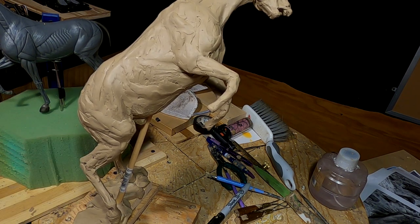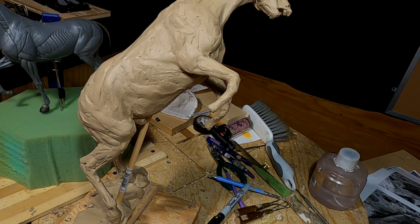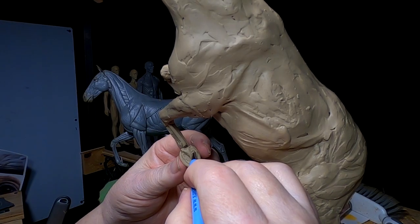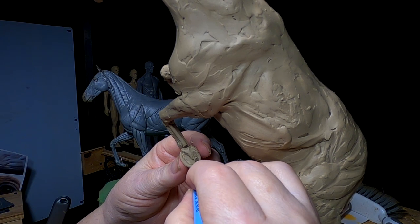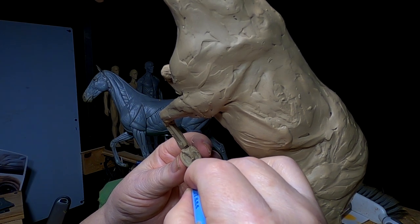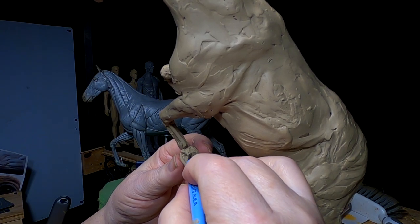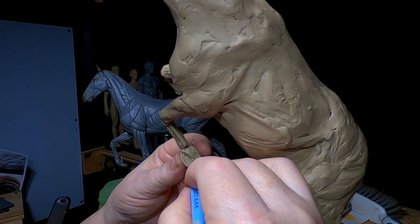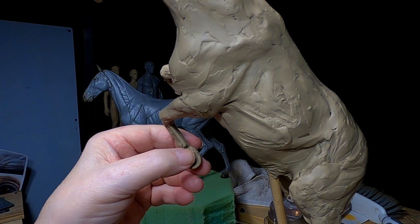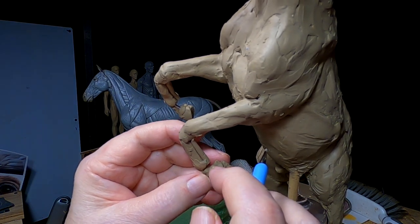What I'm basically doing right now is just trying to fill in some of the holes in the clay. Now believe me, the inside part of the bottom hoof, or the bottom of the hoof, would be filled with mud, dirt, dead grass, matted, but for sculpture's sake, I'm putting a clean hoof.